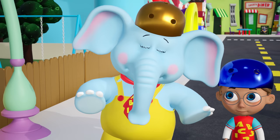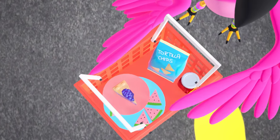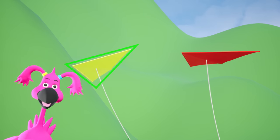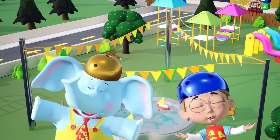Let's take them to the picnic. A slice of watermelon. The sail of a boat. A kite in the sky. The flag on a pole.